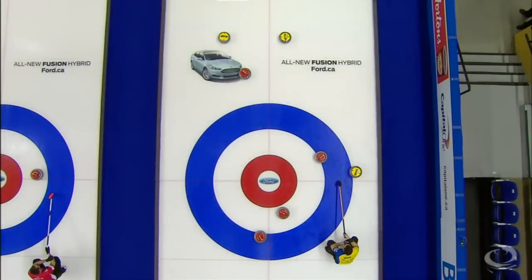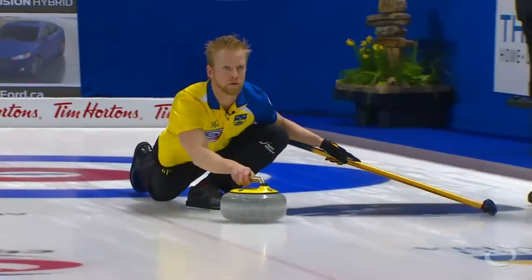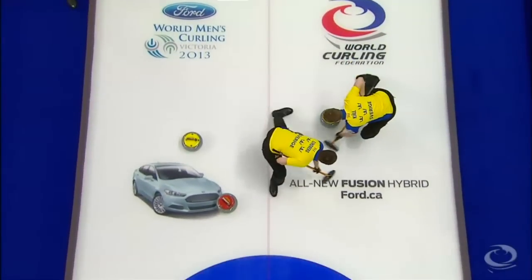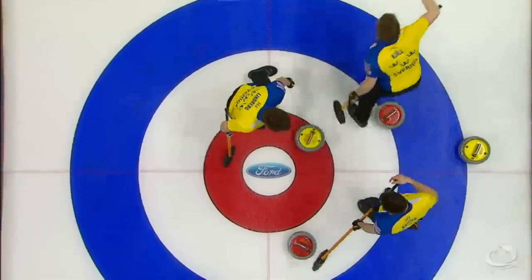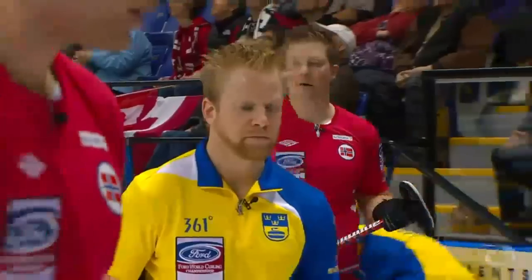10th end, 1 point game, and a solid end from Norway, able to put the pressure, and Sweden not able to set anything up. Has to draw for their one to force an extra end. And Niklas Edin is spot on, right down to the forefoot. Not a problem for the European champion. Gets his one, and we are off to an extra end.